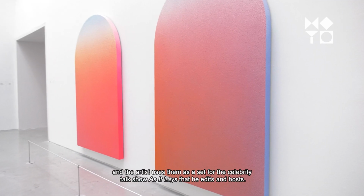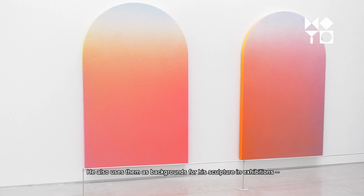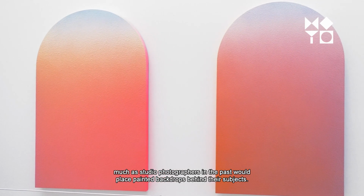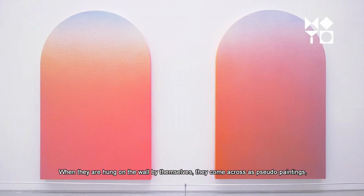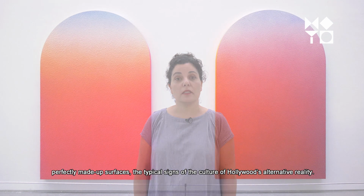The flats were produced in the film set construction workshop of Warner Brothers Studios in Hollywood, and the artist uses them as a set for the celebrity talk show As It Lays that he edits and hosts. He also uses them as backgrounds for his sculpture in exhibitions, much as studio photographers in the past would place painted backdrops behind their subjects. When they are hung on the wall by themselves, they come across as pseudo paintings, perfectly made up surfaces, the typical sign of the culture of Hollywood's alternative reality.